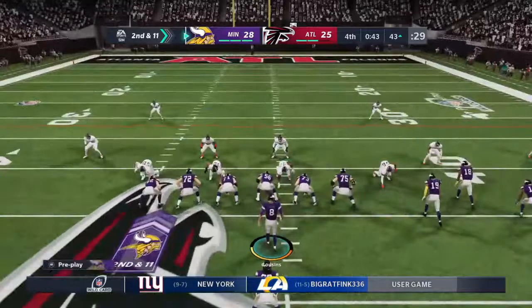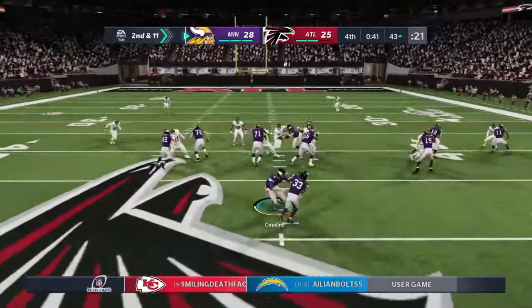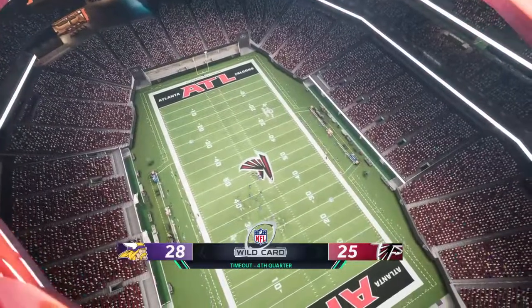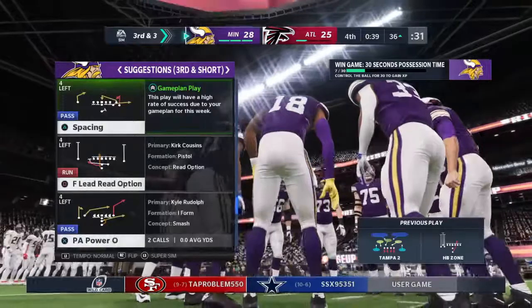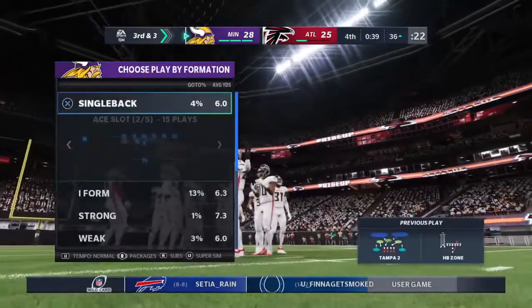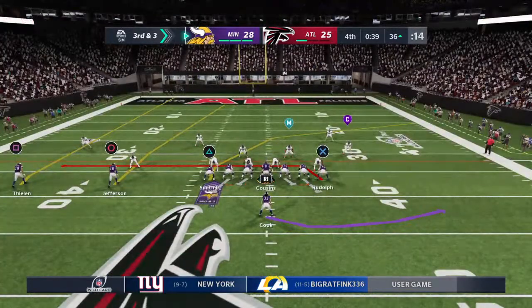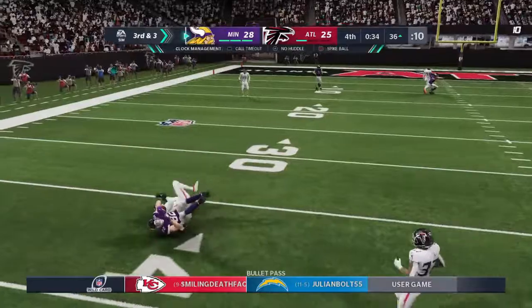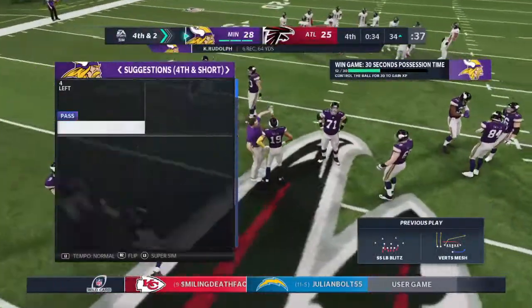After the loss to start out, here's second and 11. They'll keep it on the ground. Cook. The Falcons are going to use the second of their timeouts as they stop it here with just under 40 seconds to go in the game. And Rudolph has it, the tight end. Falcons are going to use their third and final timeout as the clock will stop with 34 seconds to go in the game.